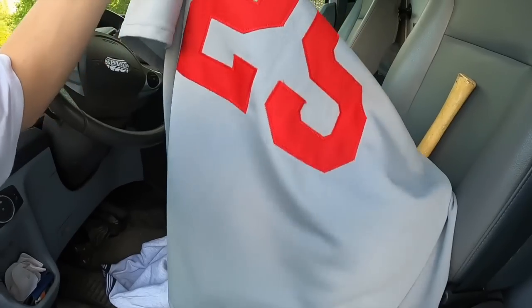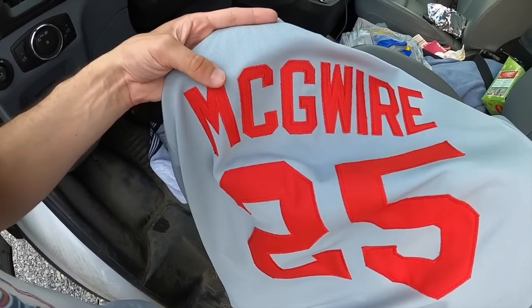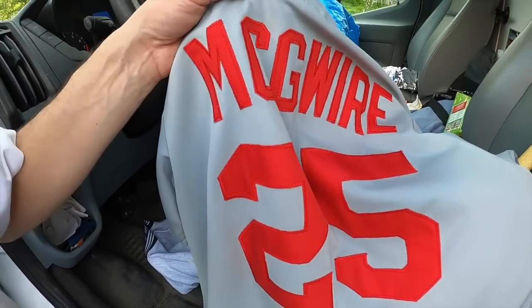Way before they made knockoff jerseys from a land far away, these were like the jerseys you can buy from the store, from the baseball stadium. And if you didn't want to go out and spend $200 or $300 on a jersey, these things were like $60 to $80. So you got it.